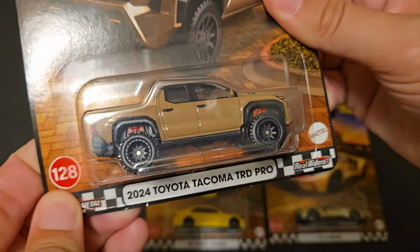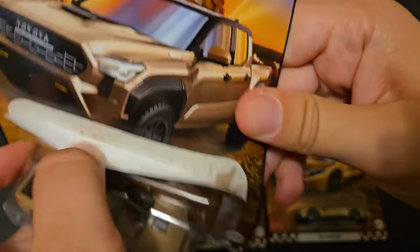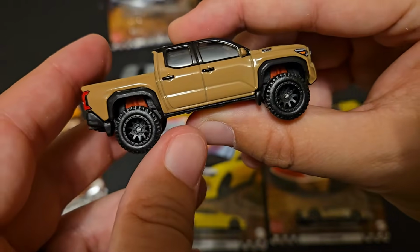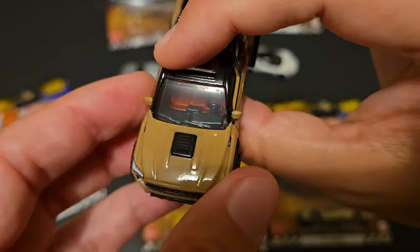Next up, we've got the Toyota Tacoma TRD Pro. Man, this thing is cool. One of the most iconic trucks on the road. The Taco. Oh man, tacos sound so good.